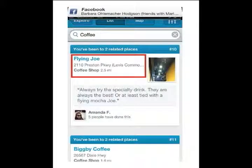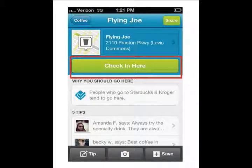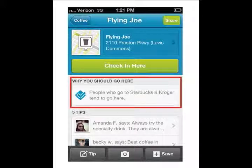Now I traveled down through a bunch of coffee shops and I saw the Flying Joe. The Flying Joe is not a chain, it's local and it's close to me. It's only 2.5 miles away from my location right now. What I'm going to do is tap on that area that red square is in, and it's going to take me to the Flying Joe's Foursquare page. As you can see, I can check in if I would like, and what I like most is it tells me why I should go here. Apparently people who go to Starbucks and Kroger, which are 2 places that I have checked in previously, go to the Flying Joe, so I guess by my previous history that is where I should go.